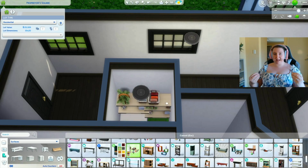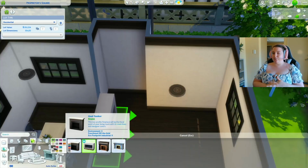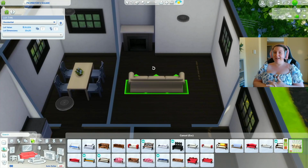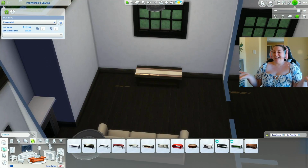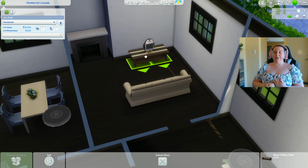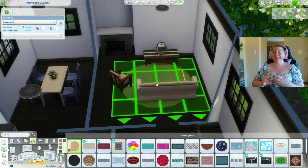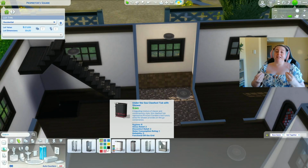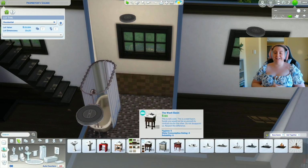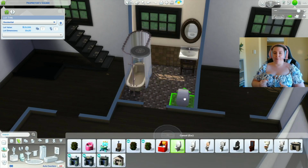I could have made an entrance from the living room into the dining room. I didn't think it made much sense in real life. I don't know, I didn't think it was necessary, but you could always add a door here as well. But this is the living room. And I would love to tell you that it gets a little bit fancier than this, but it doesn't. 45K is not much for a Sims house, especially a large two-story, three to four bedroom home.